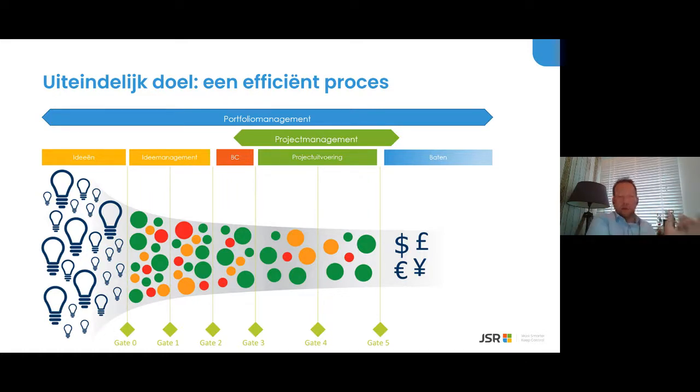Hoe kom je nou aan die goede ideeën? Hoe zorg je dat die ideeën omgezet worden naar echt concrete innovaties of projecten? Dat daar een business case van is, dat je die projecten netjes uitvoert en uiteindelijk ook nog eens terugkijkt van: wat hebben we nou gerealiseerd en wat heeft het opgeleverd. Dat is een passie van mij.